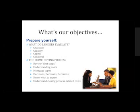So our objectives for this seminar are to prepare you for what to expect in the home buying process, both on the lending side and the home buying process itself. In the first part, we're going to go through what the lenders are looking at and evaluating, such as the 4 C's: character, capacity, capital, and collateral. This information is good for you as the borrower or consumer to pre-qualify yourself before you come to a lender. That way you know what to expect when you're going through the process, and there's nothing that'll surprise you once you get to the lender themselves.